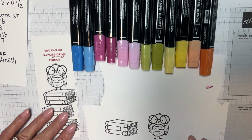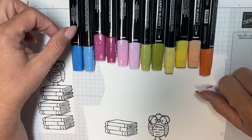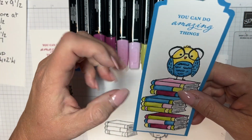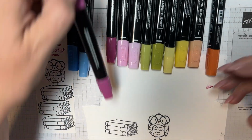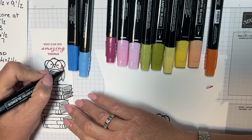All right, so now I'm going to get to coloring these. And I know this takes a bit of time, but it just does. And that's okay. It's okay. So on this one I did this blue because everything was blue. So I'm going to do it in Berry Burst this time. So I'm just going to do my Berry Burst.